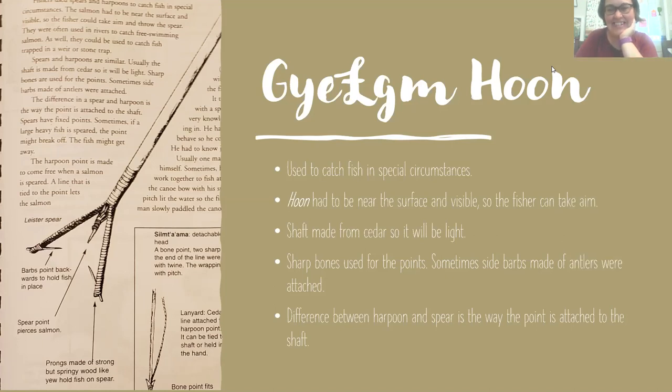Okay, next one is Gaishkamhon, Gofel Akshidu, in Gumshiwamuk. It's a spear. Spear, harpoon, used to catch fish in special circumstances, and you have to have a lot of skill to use this, like you need to be on Castaway as Tom Hanks.